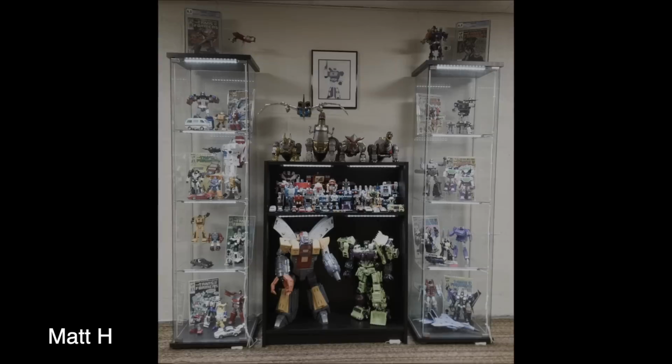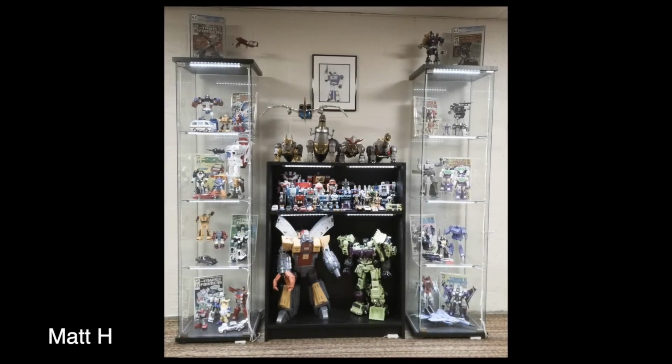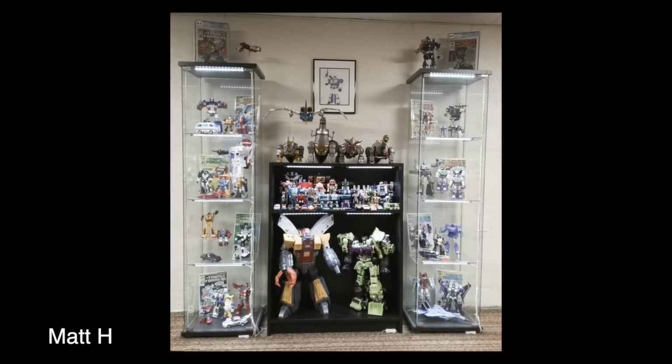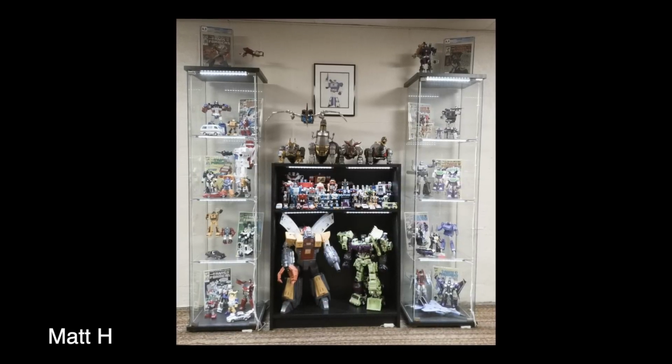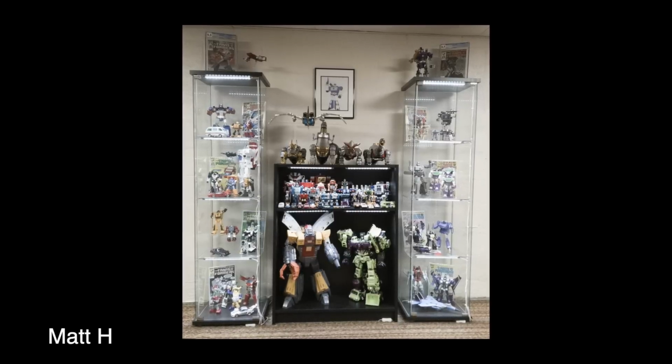This is Matt H, but I don't believe it's my Matt H. I believe it is another Matt H, and I don't think it's hateful. Some of the detail shelves work better than others. Same comments, get them up. Yeah, you gotta lift some of them up, but this is a very tight, clean, focused Transformers collection.